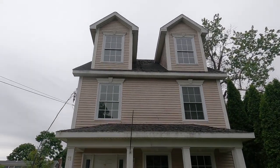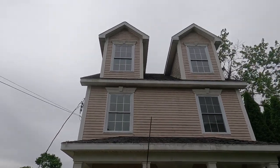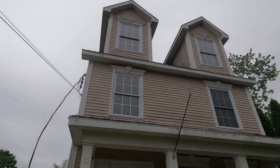Look at this crispy roof. Roofing life. Wednesday morning. Here we go. This thing's a bandit.